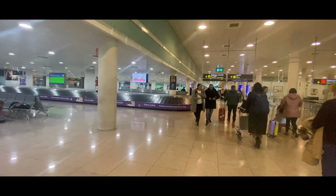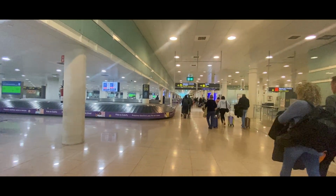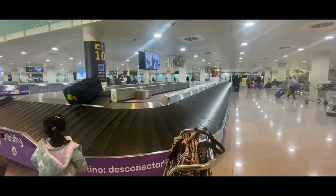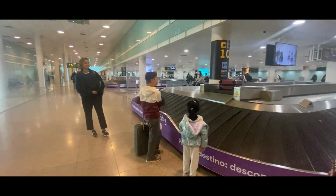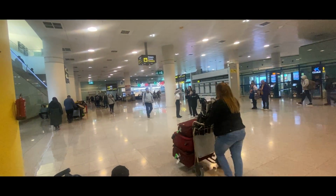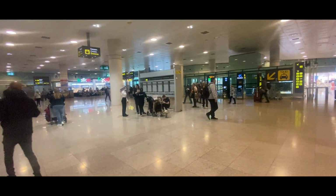To be honest, this El Prat Airport serves over 15 million passengers a year, and it's the major hub for Vueling Airlines, which we just flew with, as well as Iberia and other European carriers. Once we collect our bags, we will show you how we get into the city, whether by taxi, the Aerobus or the train. There are a lot of easy options.